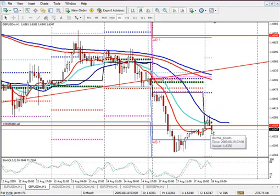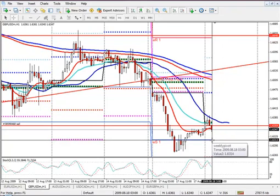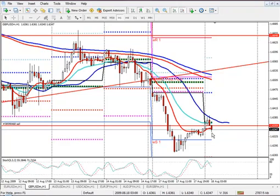We need to get this thing down here below the Dharma a little bit. Obviously we're going to face a little bit of support at WS1 right here, which is approximately at the 163.15 area, so watch out for that. But I think this thing is going to have some medium to possible long-term downtrend movement here.